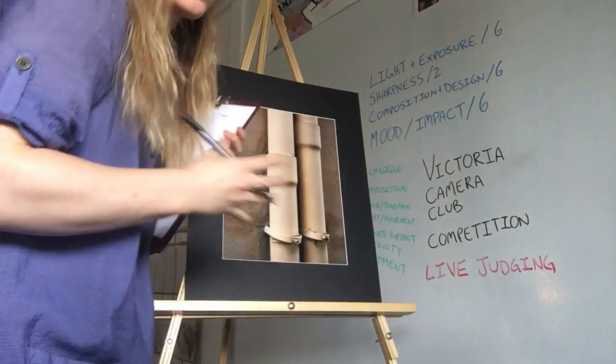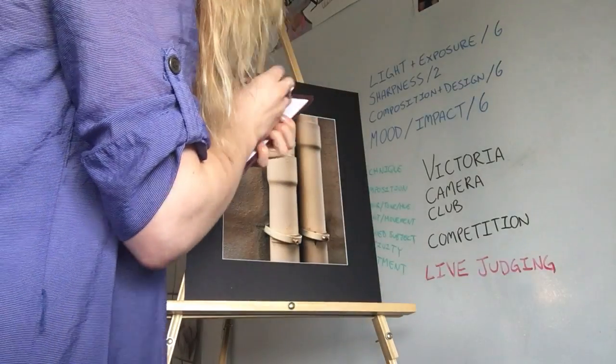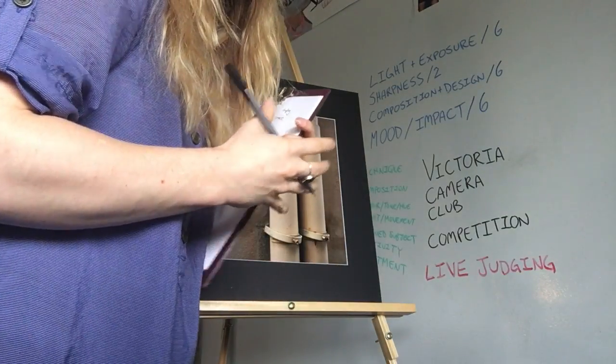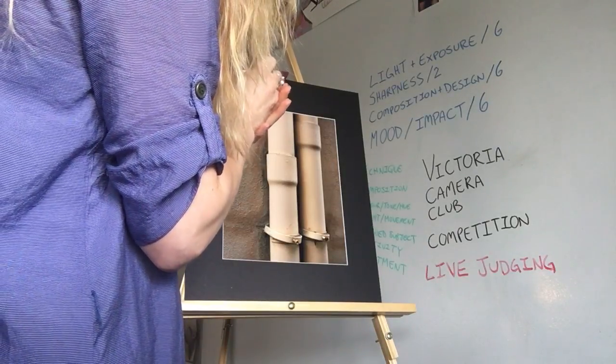When I look at it, I feel like I get the message all in one go. I don't feel the need to look at it again to learn more of a story. So the impact is more of a what you see is what you get kind of minimal approach. I appreciate that for sure. But I'm going to give that a 5 out of 6 for impact.